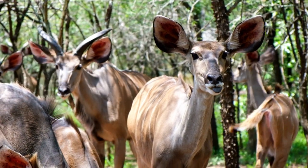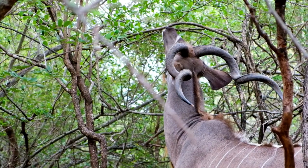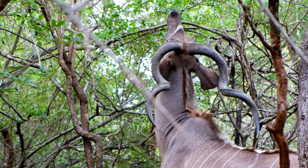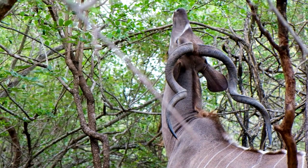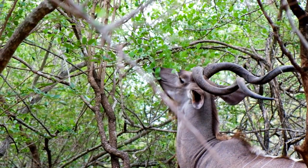One of the most striking features of the African kudu antelope is its magnificent spiral horns. Males, known as bulls, possess impressive horns that can grow to remarkable lengths, sometimes exceeding 6 feet, 1.8 meters.